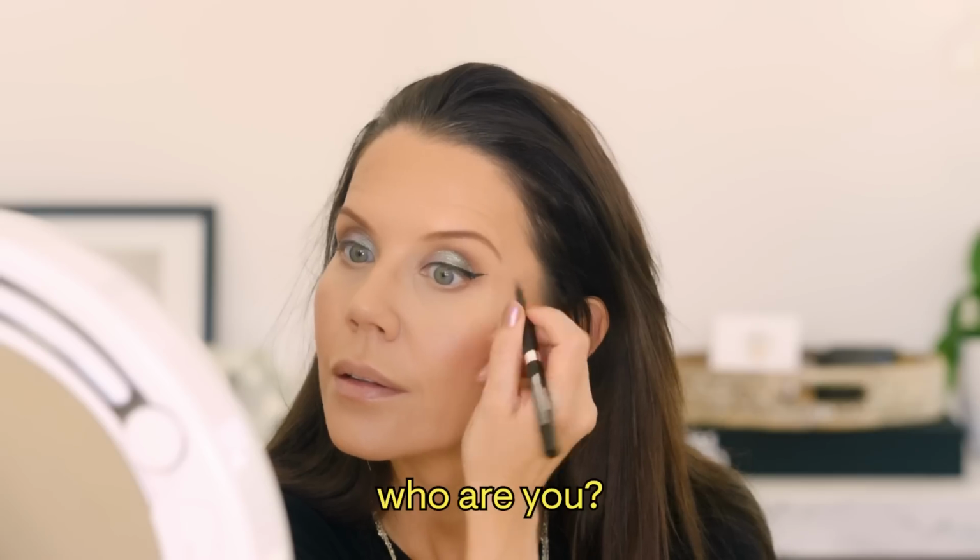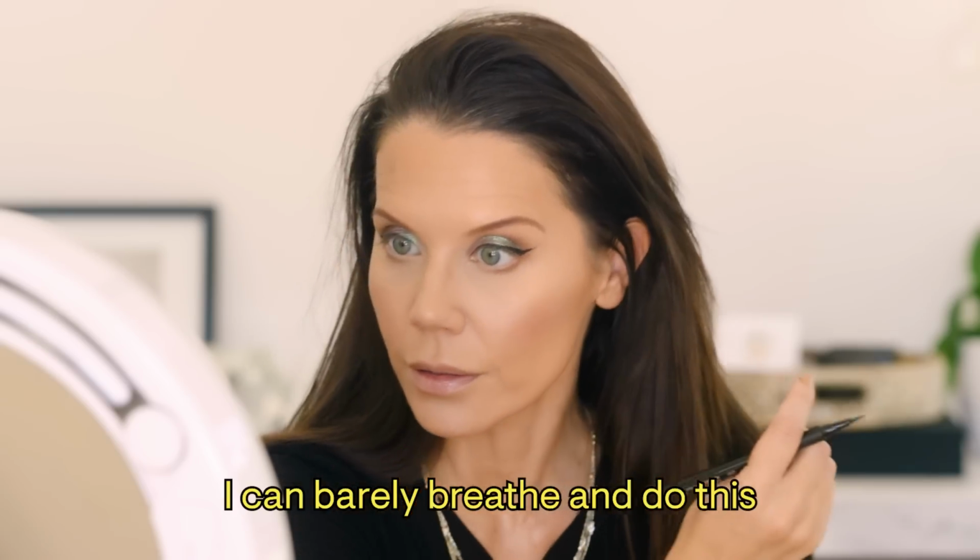If you can talk and do winged eyeliner, who are you? I can barely breathe and do this. The liner actually went on really well. I just don't have the correct mirror setup where I could get really close and really in there. So I think this is actually pretty good, all things considered.